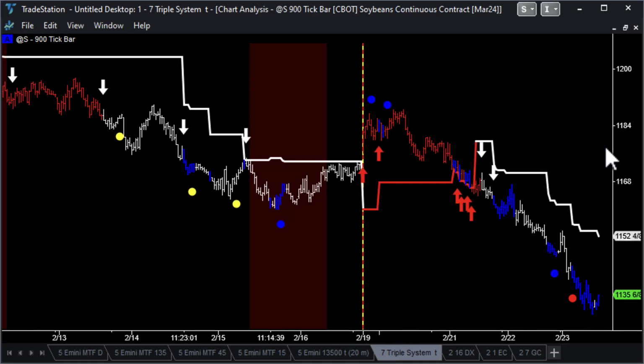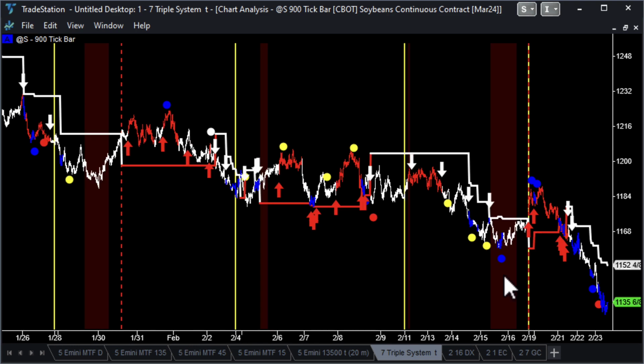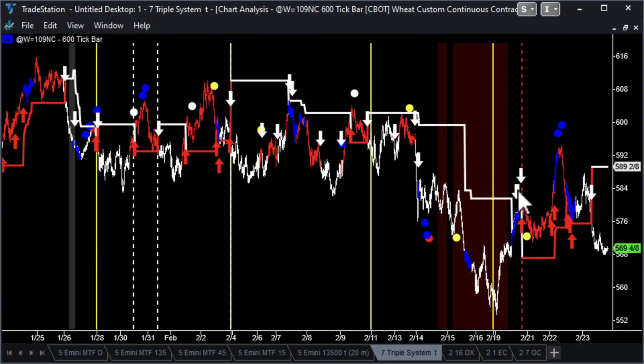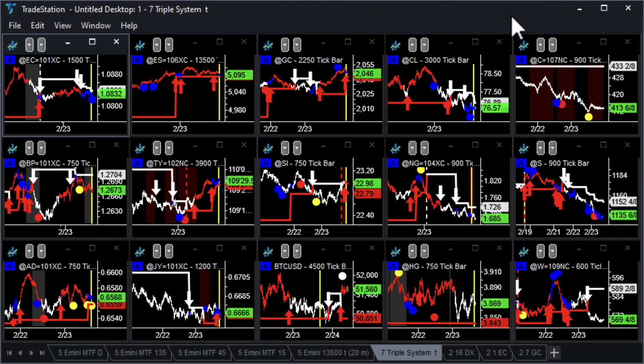Soybeans, that's a little bit better. Much more professional activity at the lows here, potentially catching that. So let's see if that bounces a little bit on soybeans and wheat. So at the beginning of last week we had a signal long, didn't really work out. It goes into an exhaustion pattern, blue professional bars, gets rejected, and we're kind of heading back down on wheat. So there we go, a rip around a whole bunch of charts there.